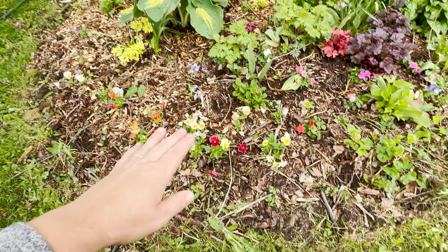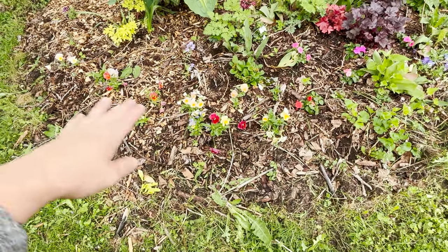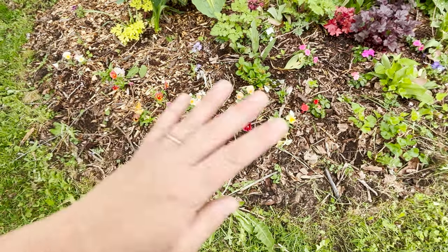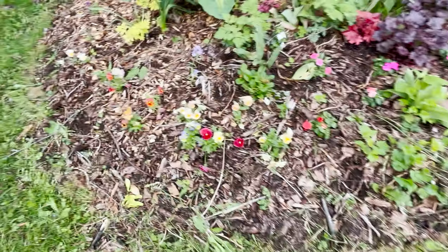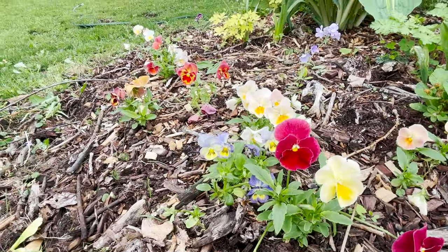Naturalizing these little violets, antique whites and different colors. So I'm just letting them go. That's what I want. I want a little bit of color in here. So they're doing fantastic. Look at that. So beautiful.